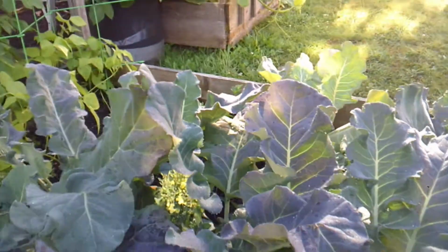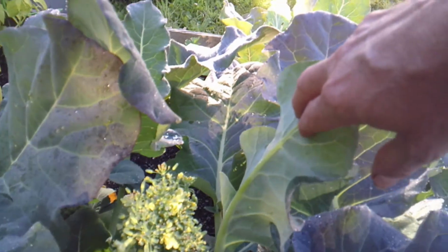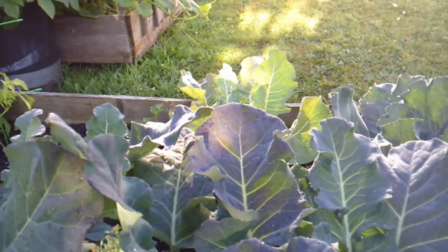Got a broccoli gone to flower. It's going to be a pretty flower. I need to trim that leaf back so that flower can get more access. Don't need that leaf.